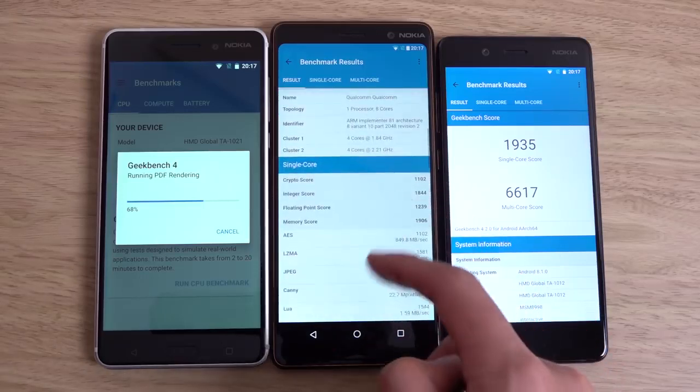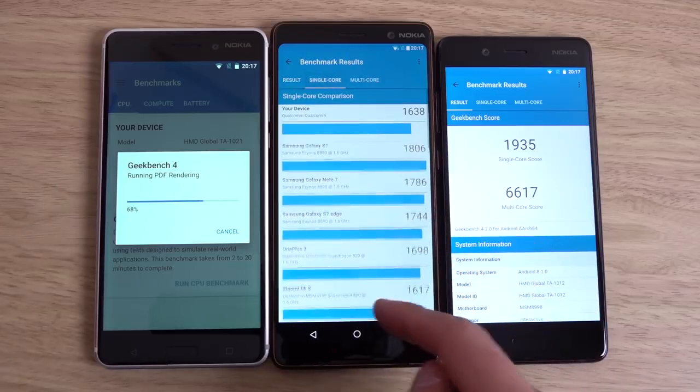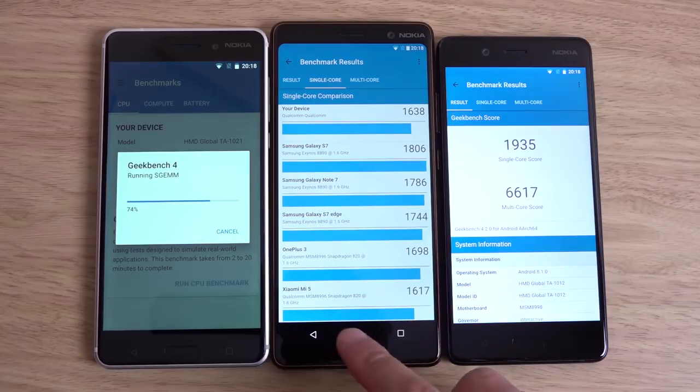So yeah, you can see here, where does that put it? It just puts it below the Note 7, S7 Edge kind of area, S7, which those were obviously flagship phones a couple of years ago, so it's not a bad effort at all. Nokia 6 is going to take quite a while here, I think, to finish, so I'm probably not going to wait for it to finish here.